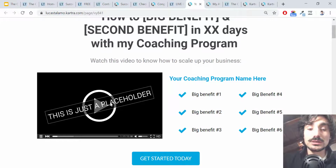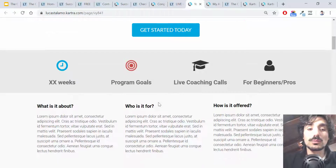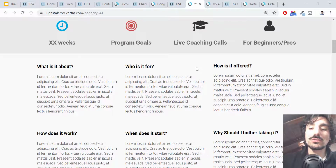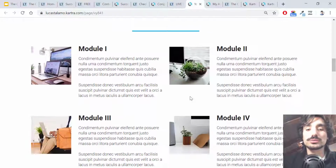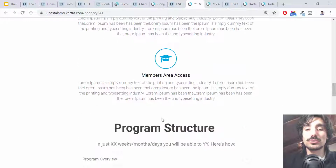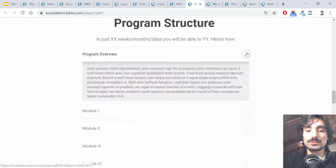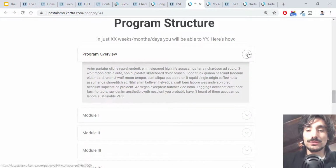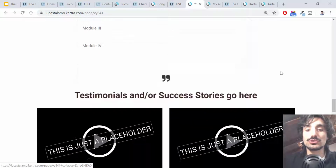You can be pitching your services here with the main benefits, some descriptions of the program, what it's about, who is it for, how it is offered, why should I bother taking it, and here how it works. You explain how it works. You include the bonuses that are attached to your program, and the program structure. You can have this beautiful accordion here that explains each module of it. You can add more modules and edit the content to fit your program.